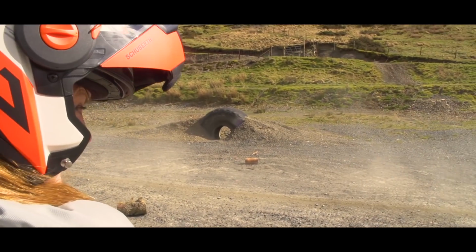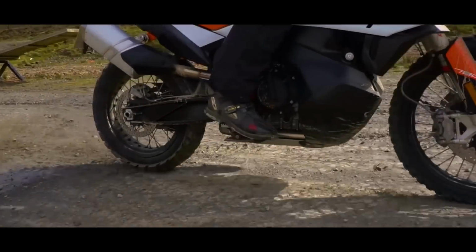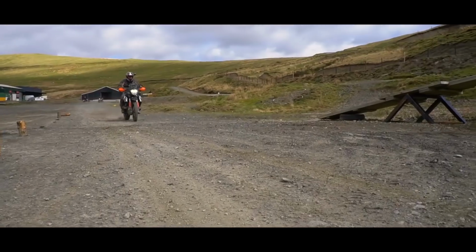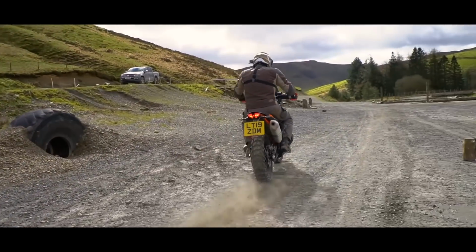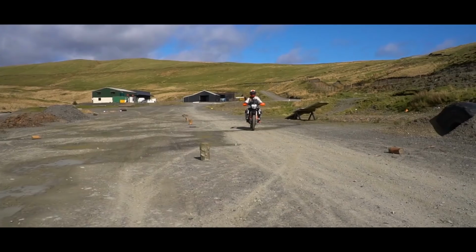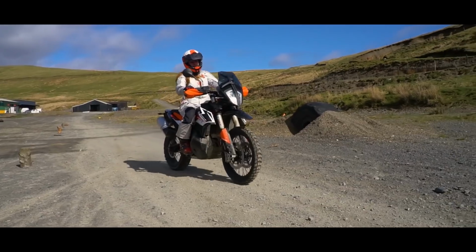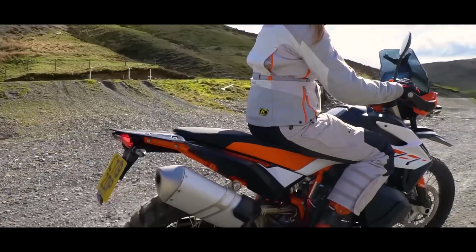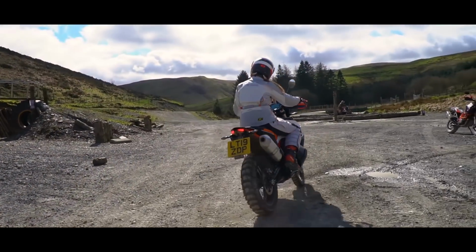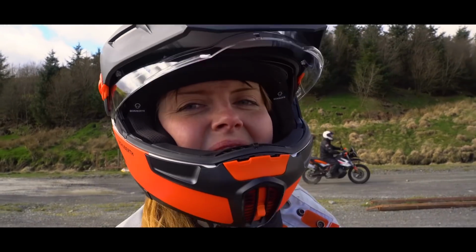Initially we had to just use the back brake at a comfortable speed, and then the next time we had to do the back and the front brake. Now the problem I had was I was having too much fun just using the back brake and skidding, so I forgot to actually apply the front brake. But when I did, the difference is amazing. The back brake is useless to stop, but combined with the front, it was amazing. Loving every minute of it.